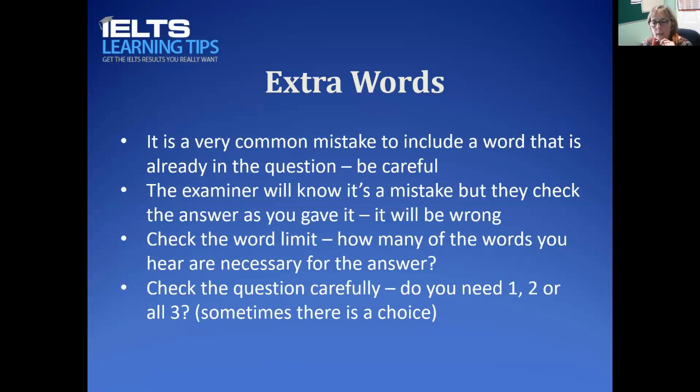This is another mistake that students sometimes make by not reading the instructions carefully, and this is a lack of vigilance. If you put extra words, they can also result in a grammar error. So for example, if you put in an article and there's already an article, a or the, in the question, then you have a double article, so it's also grammatically wrong. So just be that little bit extra careful.